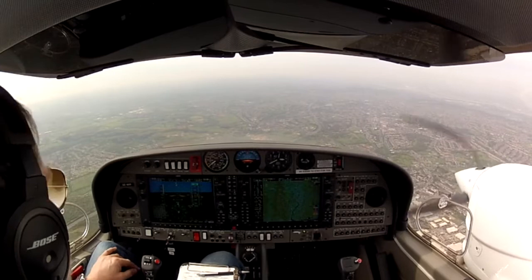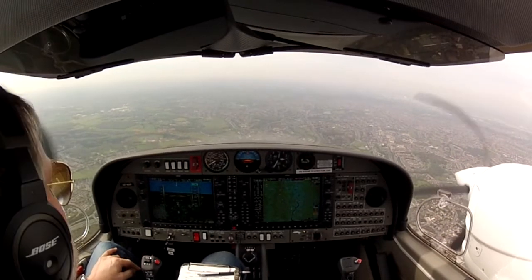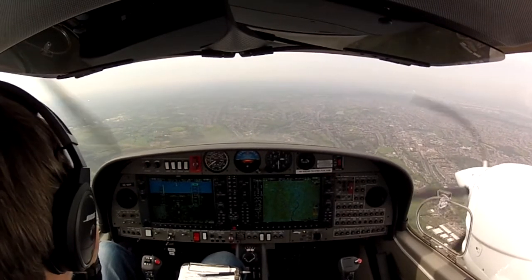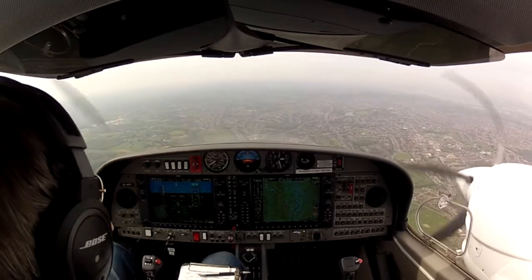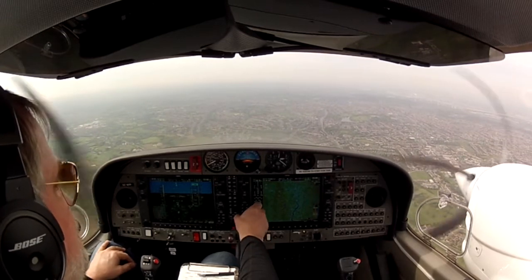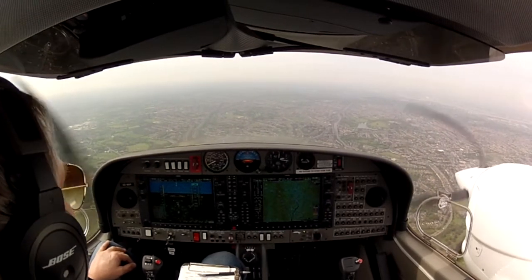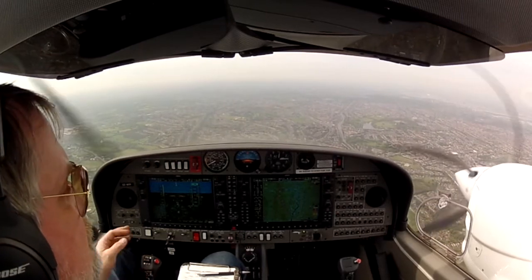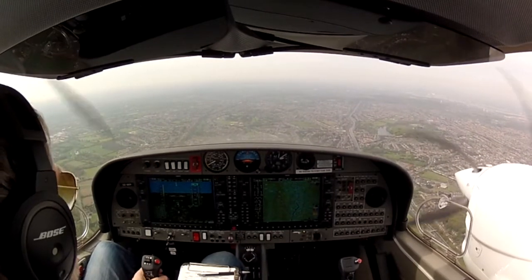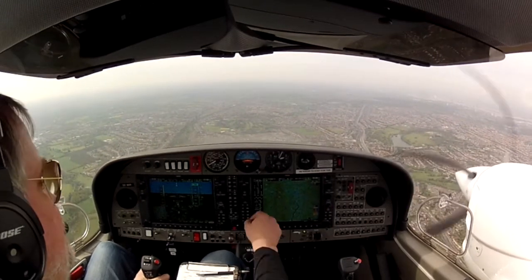22 Romeo, turn right heading 185. Right heading 185, 22 Romeo. Romeo, turn right, heading 240 degrees, cleared ILS approach. 240, cleared for the ILS, 22 Romeo. Sierra India Romeo, turn left, heading 255, cleared ILS approach, runway 21. Left 255, cleared ILS approach, 21, Sierra India Romeo.